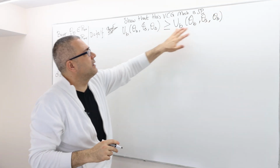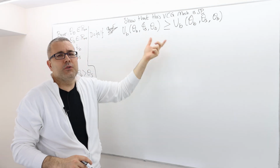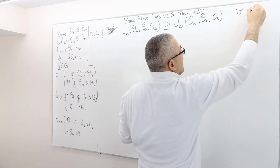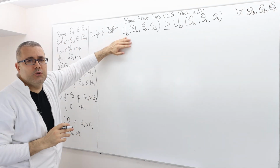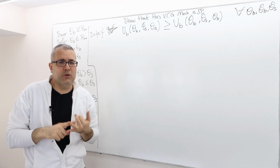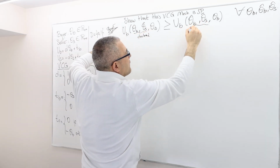All right. So given that the buyer's true type is theta b, telling the truth versus lying. This is the comparison we're making, and telling the truth should benefit the buyer more than lying. Weakly, all right? Doesn't have to be strictly. And so this has to be true for every theta b hat and theta s hat. The buyer's utility does not depend on the seller's true type because the buyer doesn't know the seller's true type and the mechanism designer doesn't know the true type of the seller. So therefore, it only depends on the declared types always.